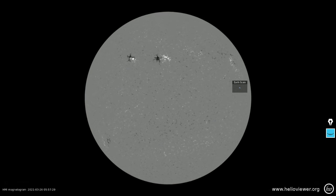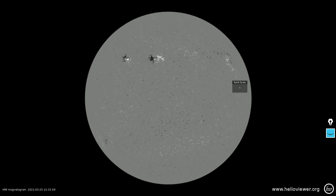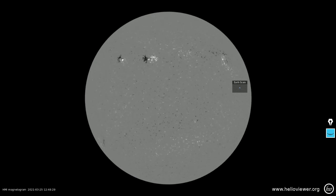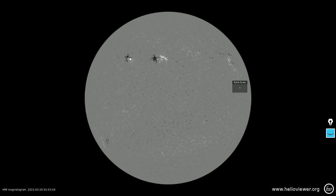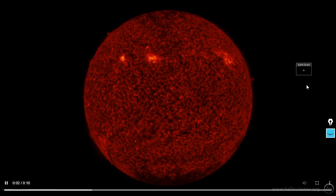So here's the magnetogram, and you can see the stability of those two sunspots over the past 24 hours. Not a lot of changes to the fields associated with those two groups. The leading group, sunspot 2811, again, is beta class, increasing the probability for solar flares a little bit. We did see a nearly C-class flare yesterday.